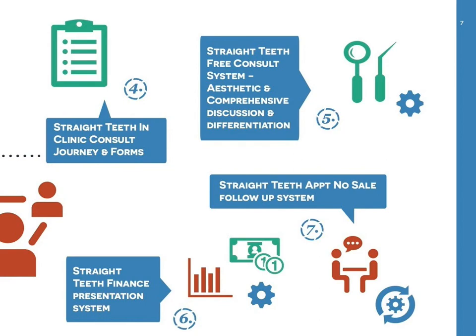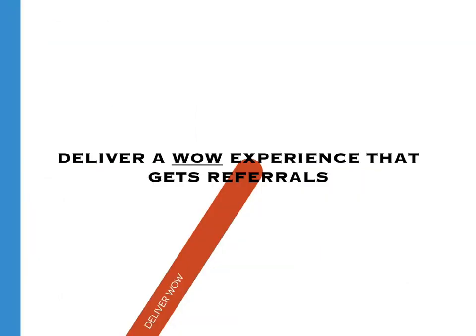Once you've done that, of course, that's just the beginning, because then that's the opportunity for you to understand perfectly what they need and then to have a system. And we teach you a system where you can go through all aesthetic and comprehensive options with them and differentiate yourselves from other practices. We can talk through all the forms you need, the journey, and then if they don't decide to go ahead right now, how you can follow up with them. It's very important to present finance options in a specific way as well. We go through all of this.